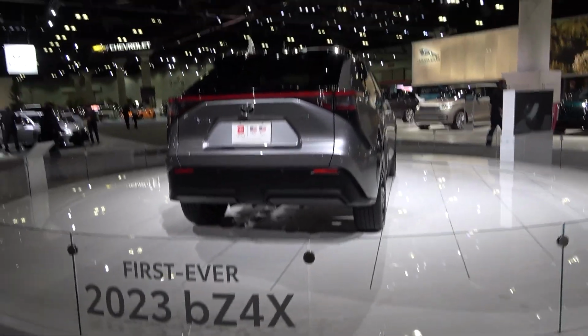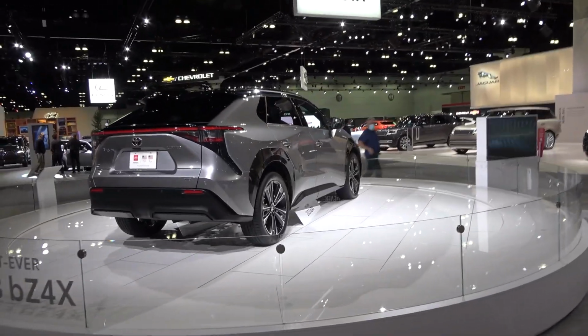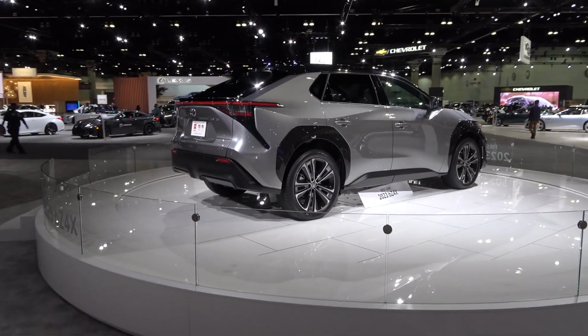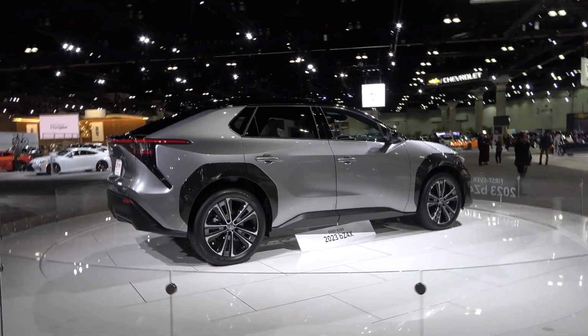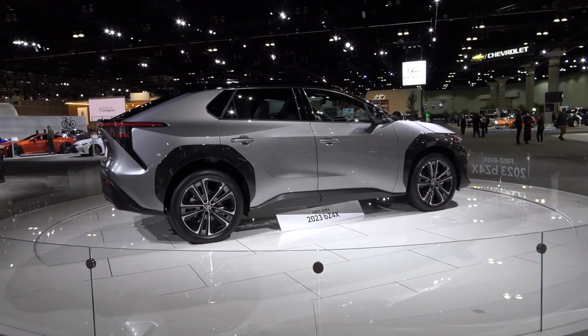So, good job Toyota, better late than never, and hopefully you can really push and embrace this and find a way to keep your contracts, keep your supply chains, your providers, and your workers happy, while still keeping your customers happy with all electric.